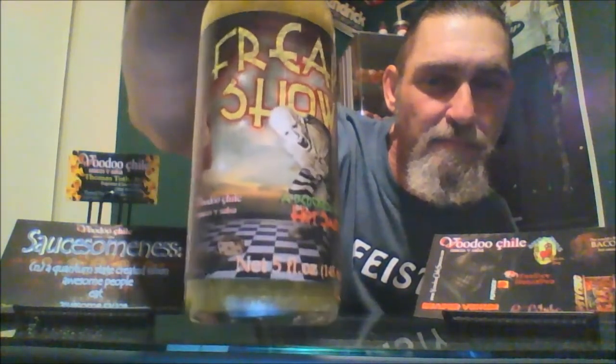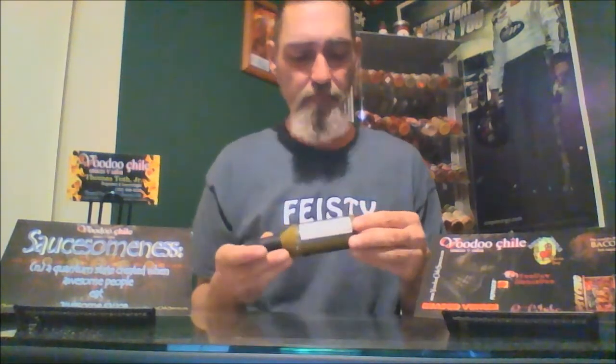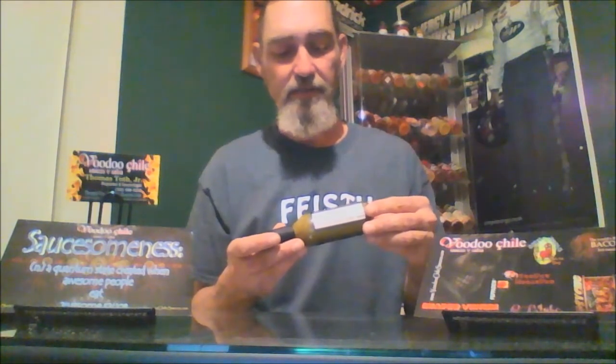Check this label out. Awesome, huh? I can't wait to try this sauce. This is a jalapeno verde sauce. Let me read you what it says on the label here. Get your freak on with VooDoo Chile sauces.